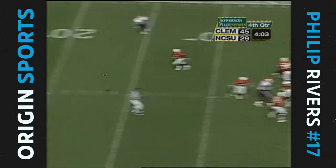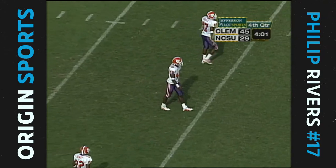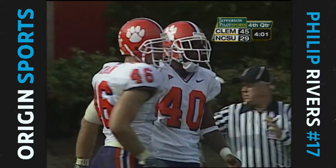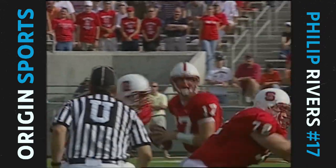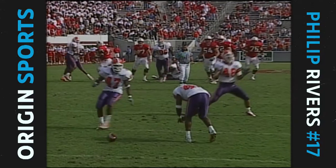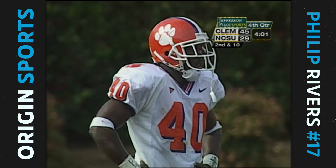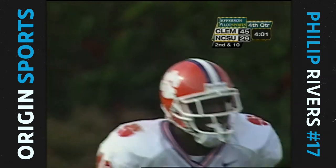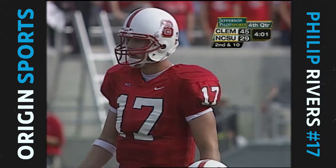First and 10. Rivers with time. Oh, yeah. Almost picked off by Hafley. Overthrew Rivers Brian Peters. Overshot. Hafley, he's had his hands filled as well. Rivers wants it. Kind of threw that across the body. I don't know if that's the footwork he wanted, but then again, he was under a bit of pressure. A bit. Yeah, just a little bit. Clemson's done a good job trying to get to him. They've sacked him 3 times this afternoon.